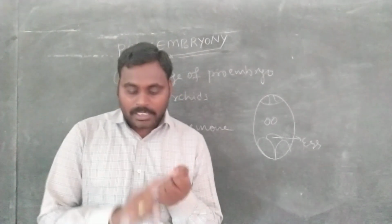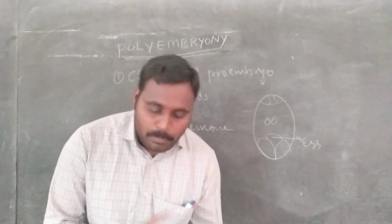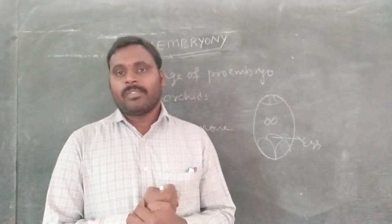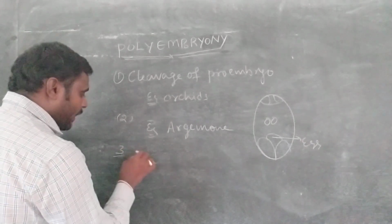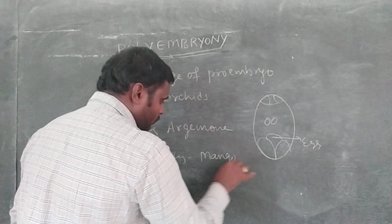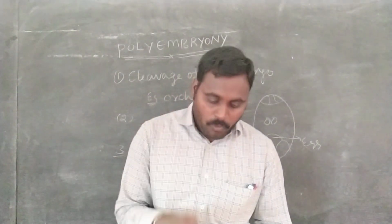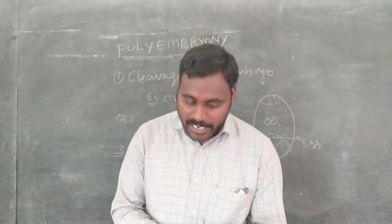The third possibility is activation of some sporophytic cells of the ovule. Adventitious embryos develop from nucellus cells and integuments. Example for this, citrus and mango. In citrus and mango, the embryos are formed from sporophytic cells of the ovule.